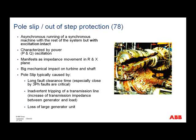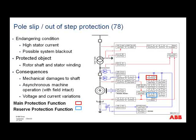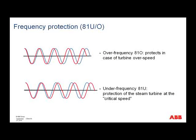Okay, manifests as impedance movement in the R and X plane. Okay, it has big mechanical impact on the turbine and shaft. It's typically caused by things like long fault clearance times, inadvertent tripping of transmission lines, etc. And here again, if you look at the protection picture, you'll see where we have the pole slip protection, and as a reserve function, maybe also we could have the loss of excitation.